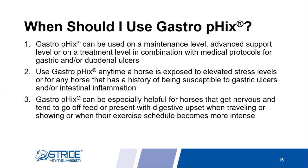It's almost easier to say when don't you need it, which is not very often, especially if you're dealing with athletic horses. But we can use Gastrofix on a maintenance level. We can use it as advanced support for active horses, or instead of saying treatment level, I would say it can be used in combination with your veterinarian's medical protocol if your horse is actively being treated for gastric ulcers.